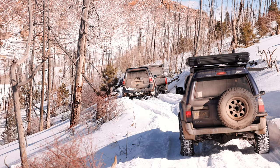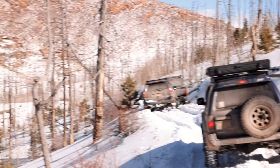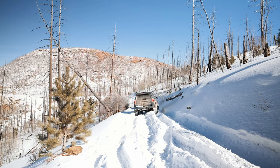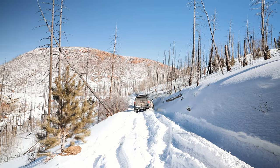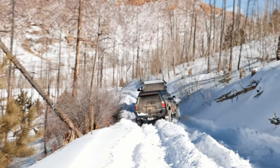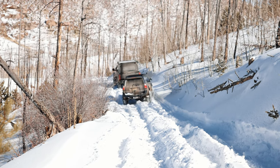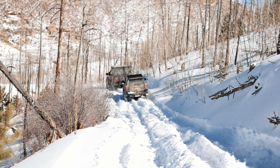I know for a fact Joel's booty was puckered right here. Dang! Poor guy sideways the whole way through.